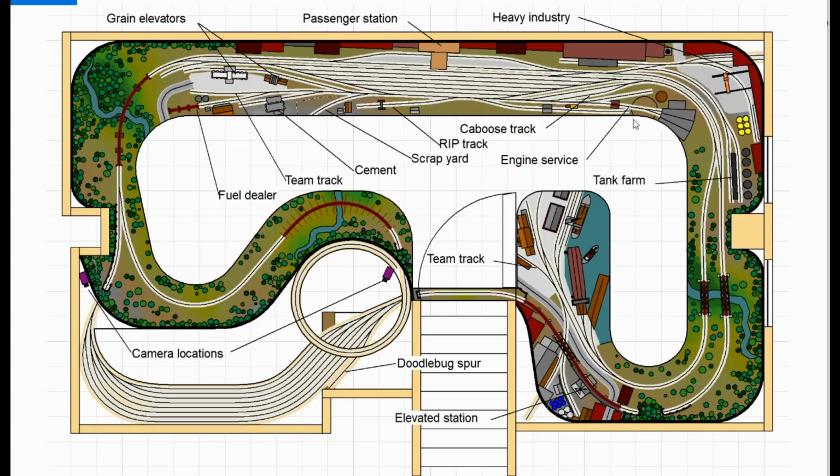There wasn't room for a complete turntable at this point, but since he wants to run Shays and other geared steamers on the branch line, as well as big steam and early diesels on the main, we're thinking that with the advent of the first generation diesels, there was no need for the Class 1 company to maintain a turntable here, because any local turn that terminates at this yard could be diesel hauled.